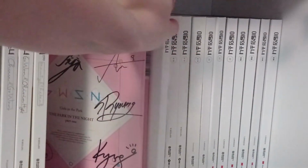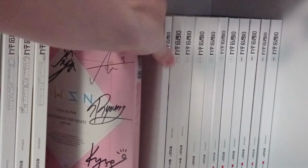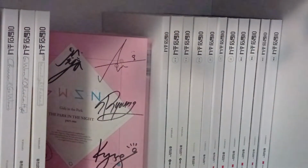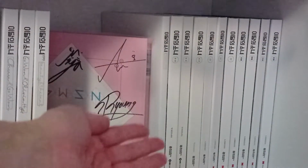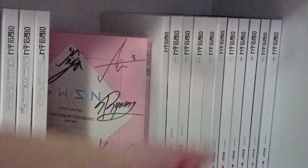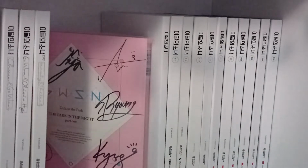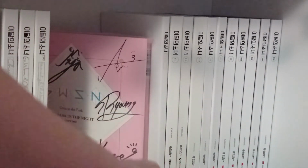The first thing that I have here is actually not an album. It's the Orbit 2.0 photo book that I found on Mercari Japan for a really good price. The one thing I would like to add to this is the Orbit 1.0 CD. It's like a big goal for me, but obviously if I find it, it will be for a lot. So yeah, I hope I can find it one day.